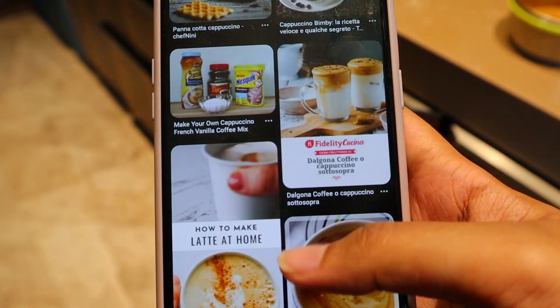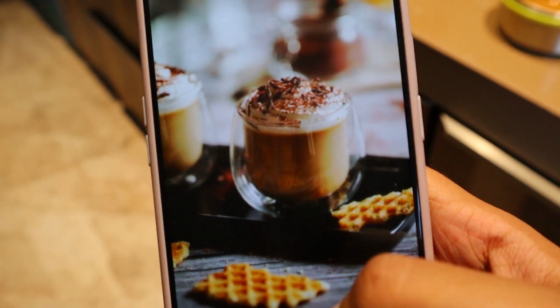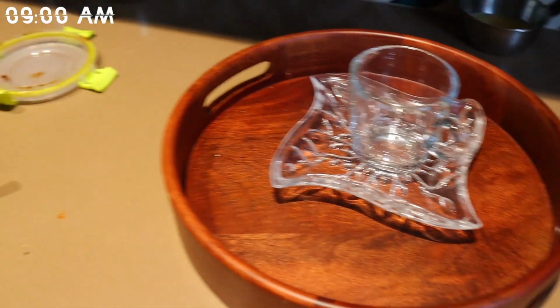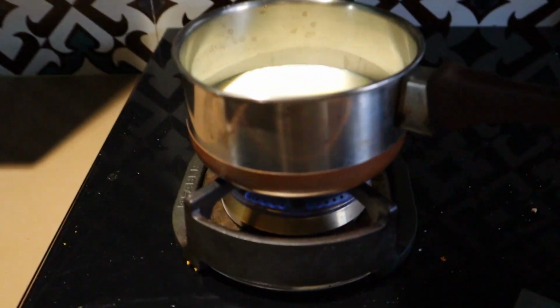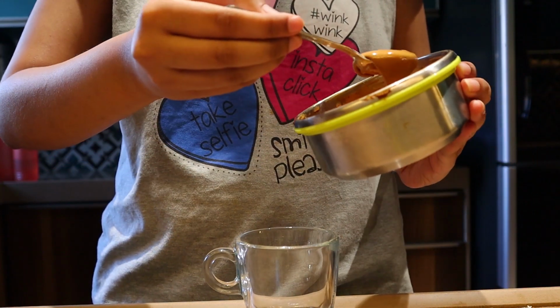So we will start with our breakfast. I'm just having a coffee right now, so I will scroll through Instagram to find inspiration, and this picture seems to be of my interest. I actually find this very aesthetic to see, so we will try to recreate this picture.